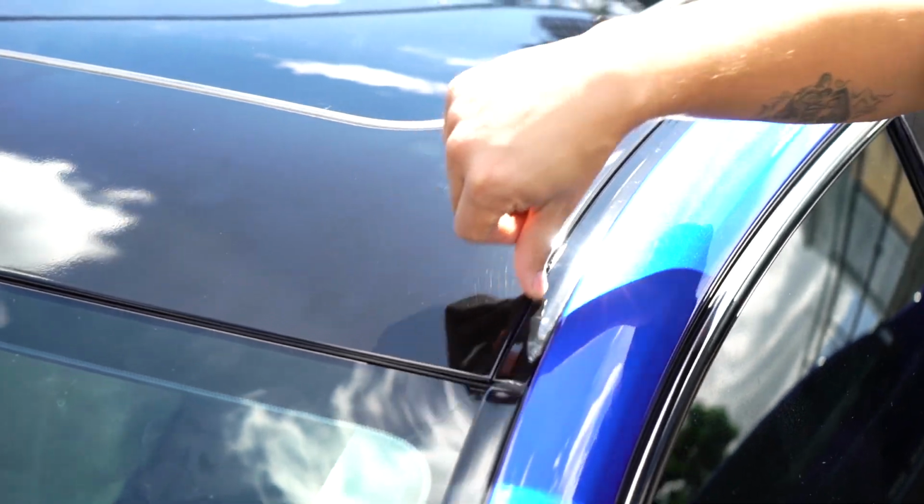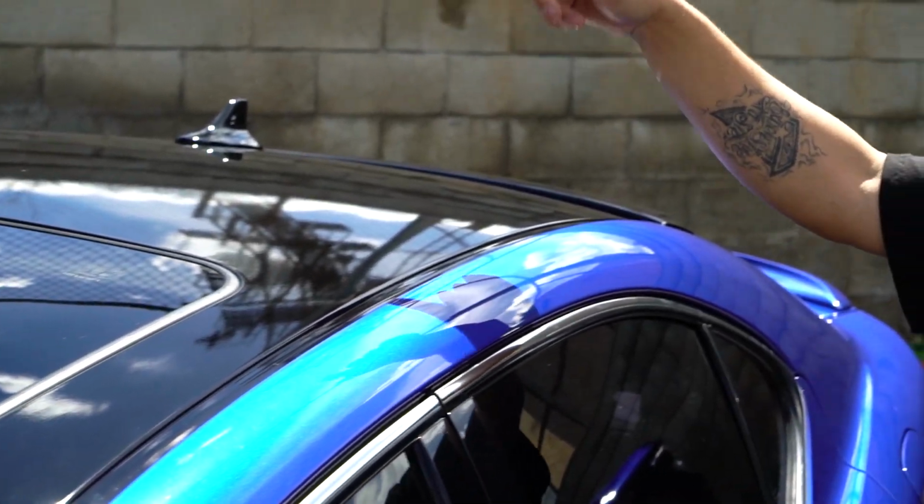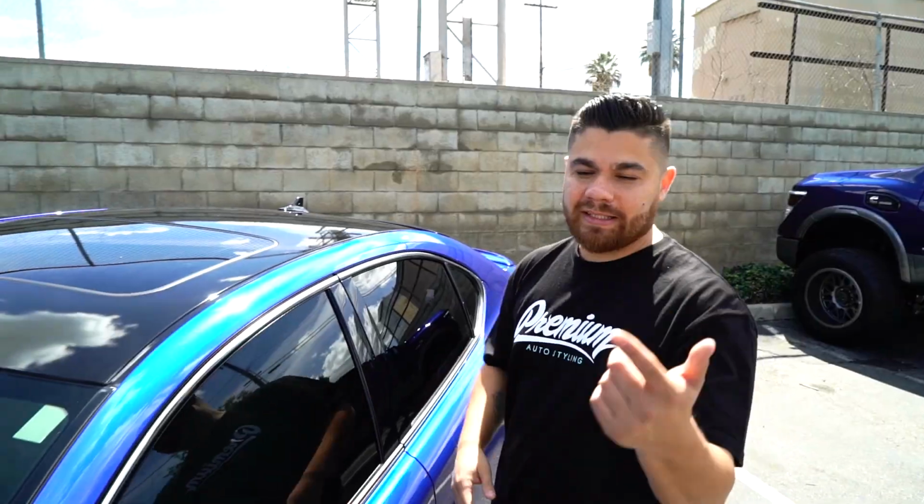see all the details, every single corner, everything around, every detail, antenna, perfect. It looks like a paint job. I think the client's gonna be really happy.